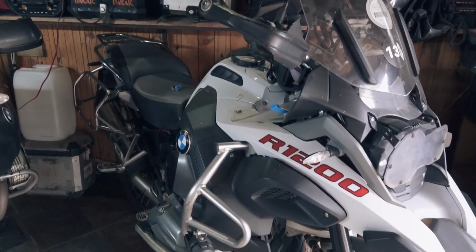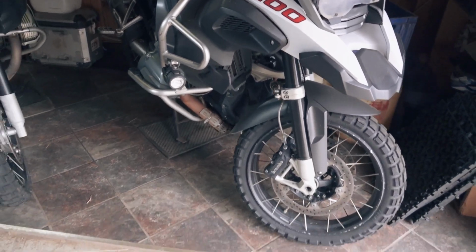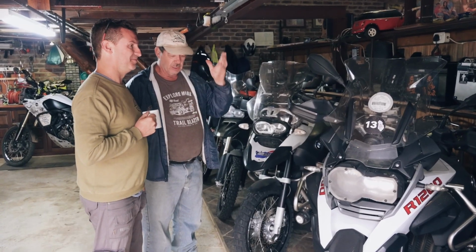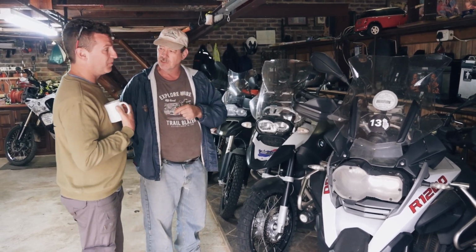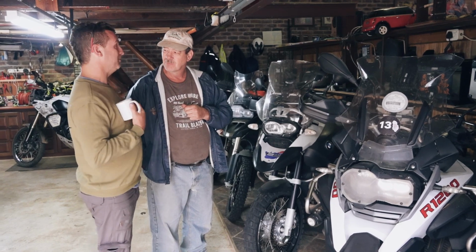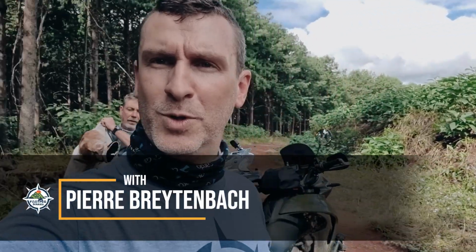This is the LC, the liquid cooled. We mainly use this bike for long distance touring with a wife on the back and sleepovers and that kind of thing. Other than that, it's just here with a bit of TLC. You're a very, very lucky man. Yes, Pierre, you're a very lucky man. Yes, I've been blessed my whole life with bikes.